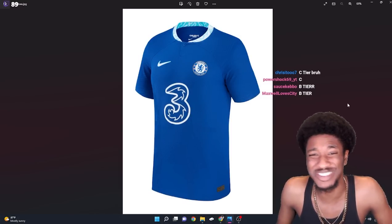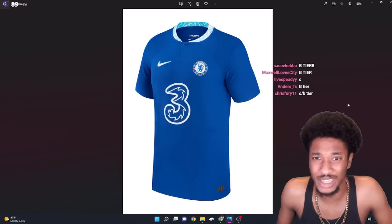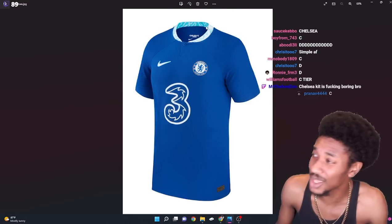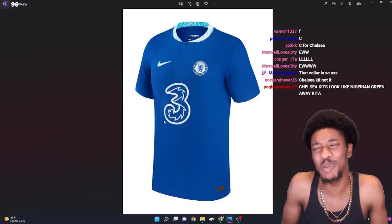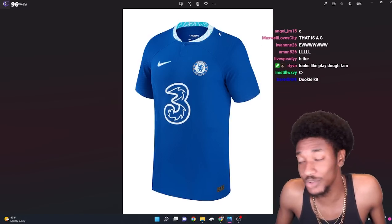Next up, we got Chelsea. Oh man, I do not like this. I do not like this. They thought that collar was gonna hit. That collar don't hit. I like the three. Contrary to popular belief, I see a lot of people don't like the three. I like the three. But yeah, basic ass, straight blue Chelsea kit, man.